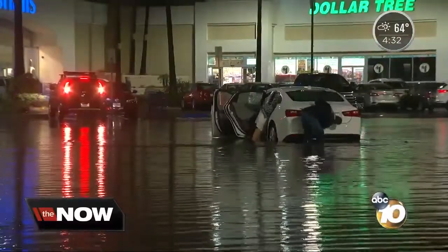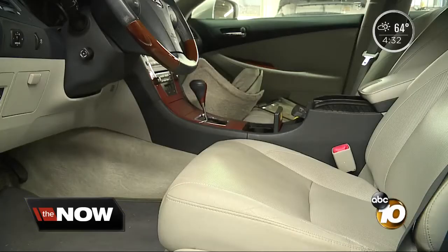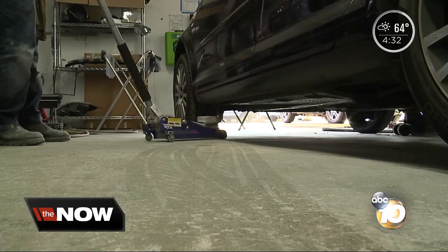A submerged car that has been restored will usually have its title changed. A salvage title can mean trouble and costly repairs years from now. Steve Fiorina, 10 News. Not easy to fix.